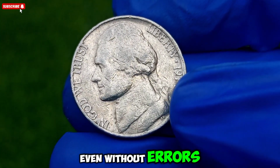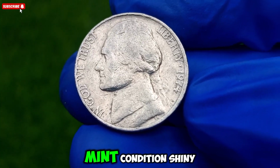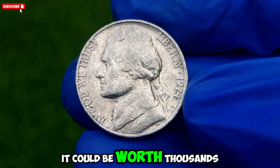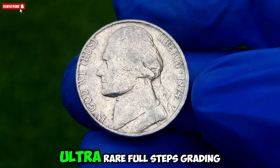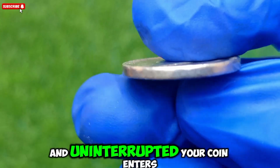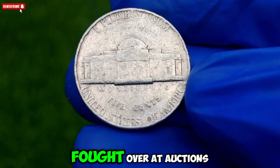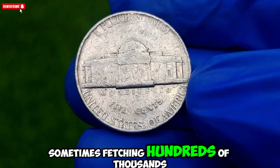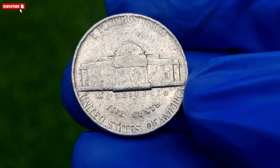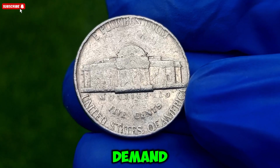Even without errors, a flawless 1974 Jefferson Nickel can turn heads. If your coin is in mint condition, shiny, sharp, and untouched by circulation, it could be worth thousands. But if it has the ultra-rare full steps grading, where the steps on Monticello are completely visible and uninterrupted, your coin enters a different league. The top-grade examples are fought over at auctions, sometimes fetching hundreds of thousands, if not millions, depending on demand and rarity.